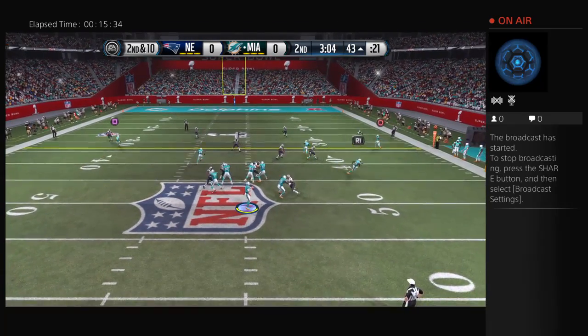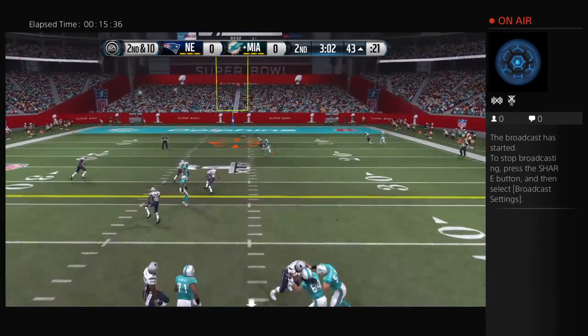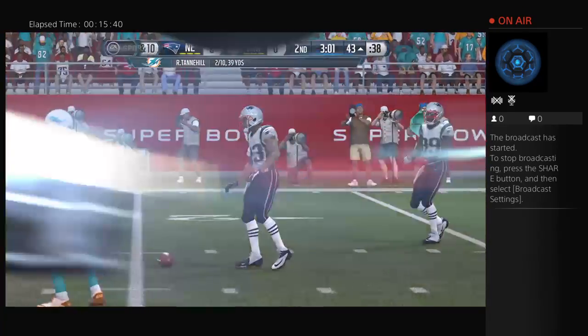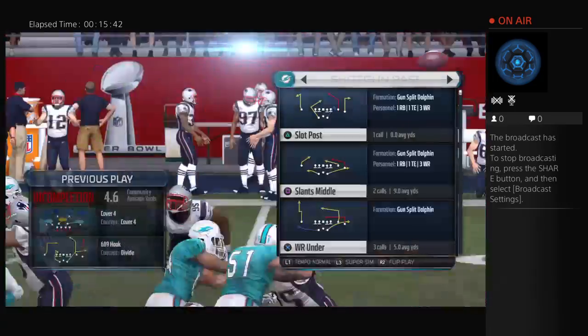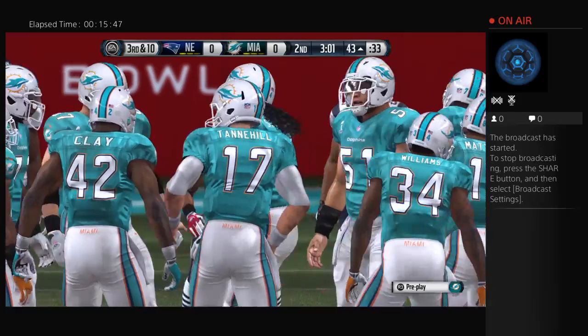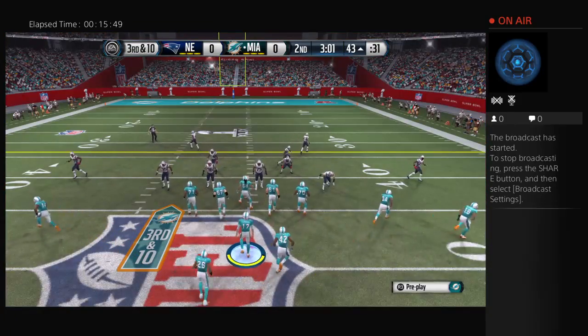Tannehill standing back in the shotgun, ready for the snap. Could have been intercepted. I know we've all heard this phrase before. That's why they're playing defense, because they can't catch. Hey, the coaches don't care about that. When you get an opportunity, they want you to make the catch.